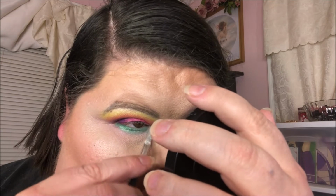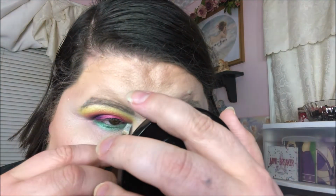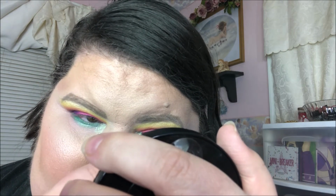Okay. I'm going to use this She Cosmetics Sparkle and Shine Loose Glitter in the color white. It's like a holographic, iridescent glitter. It has green in it. Green glitters. I thought that would play off the green lower lash line. Yes, we are liking that.